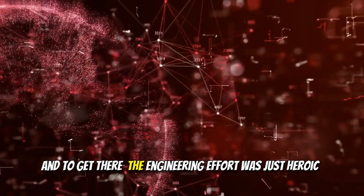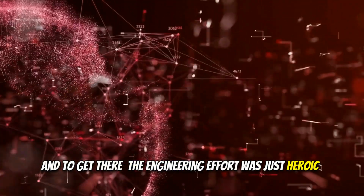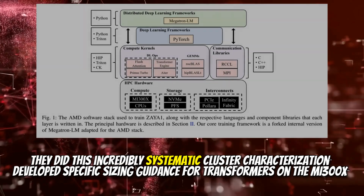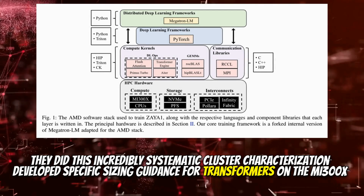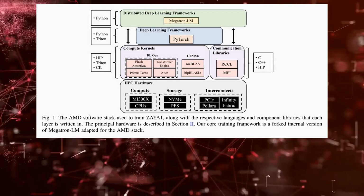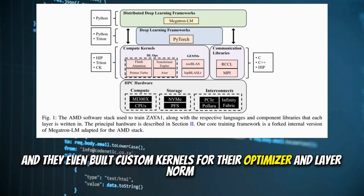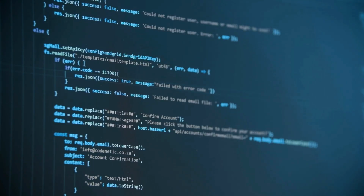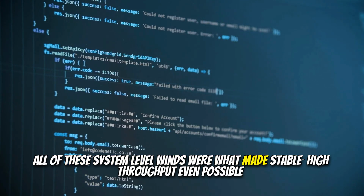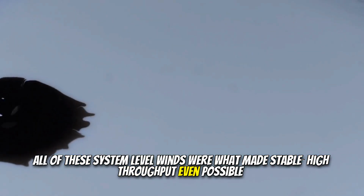And to get there, the engineering effort was just heroic. They did this incredibly systematic cluster characterization, developed specific sizing guidance for transformers on the MI300X, and they even built custom kernels for their optimizer and LayerNorm. Plus, they built an in-house fault tolerance system called Aegis. All of these system-level wins were what made stable, high throughput even possible.